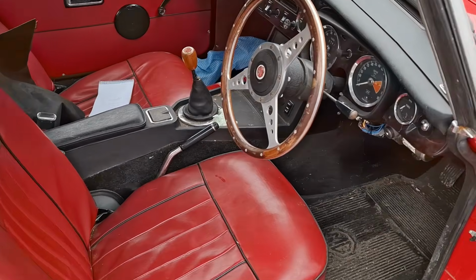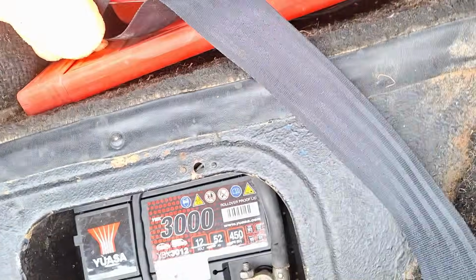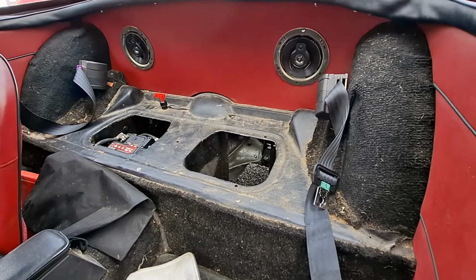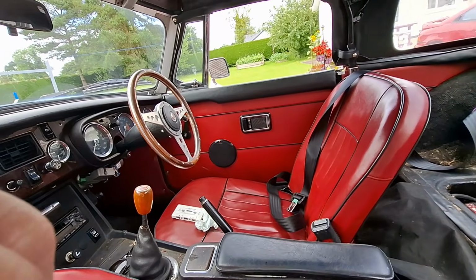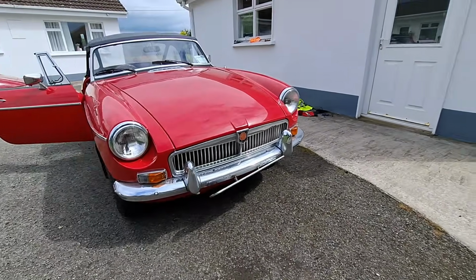So the car did arrive by truck to my house. So the first thing I did was pop in a new battery from my local auto factors, and that cost about €90. Things are getting pricey these days, but it was actually the cheapest that I could source. So at this point, it was time to just give the car a good clean out. There's lots of stuff in the boot, lots of dust, a lot of fibers kind of from the rear carpet, and give the car a little bit of a wash.